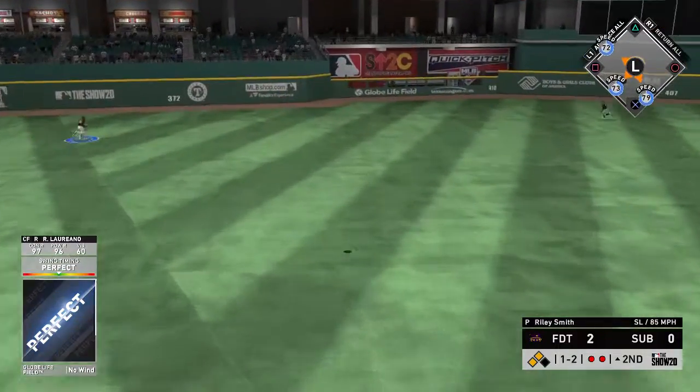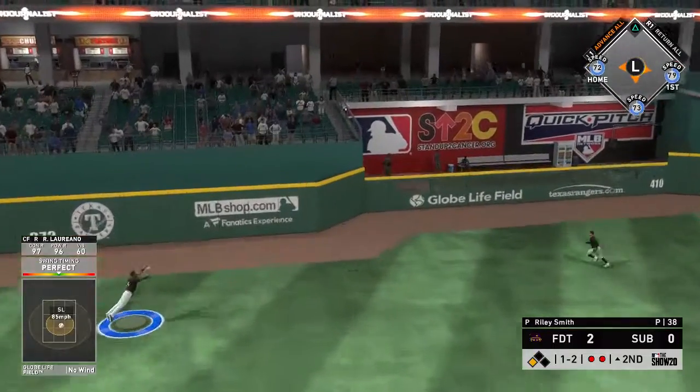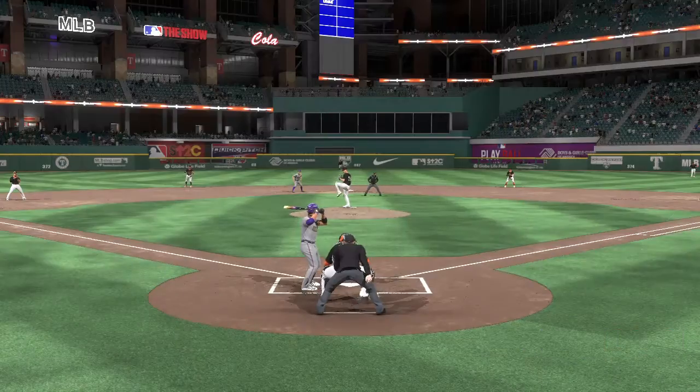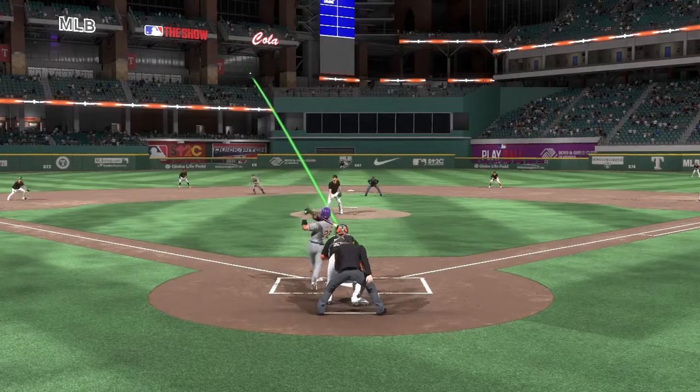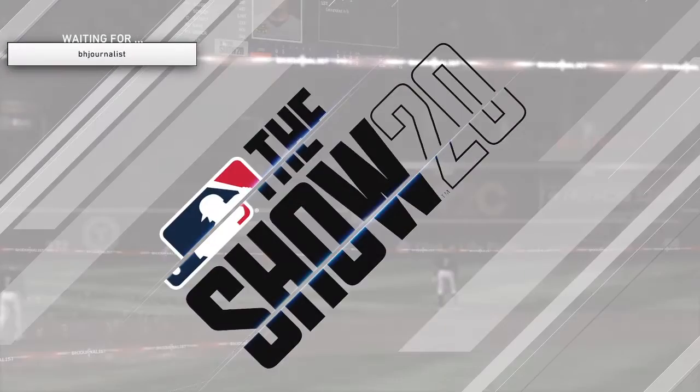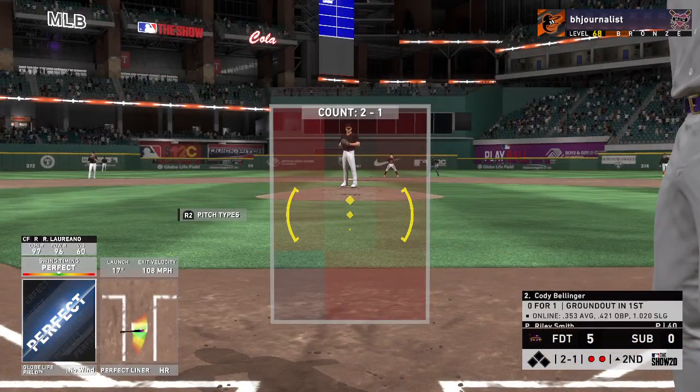A swing and a drive sent out toward the gap. And that one is gone. On a two-strike count with two away in the inning. And you can see why they love this guy. He's a leadoff guy with some serious pop. And he pounces on this mistake and knocked it.